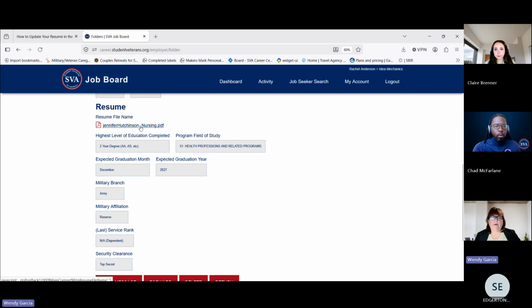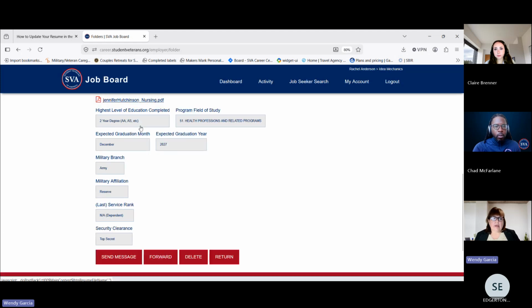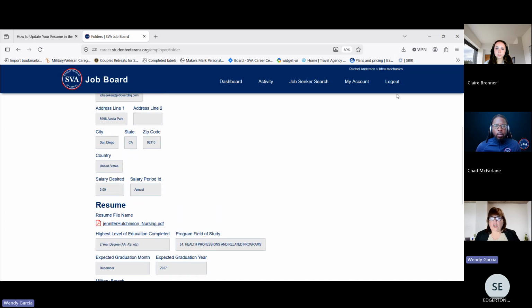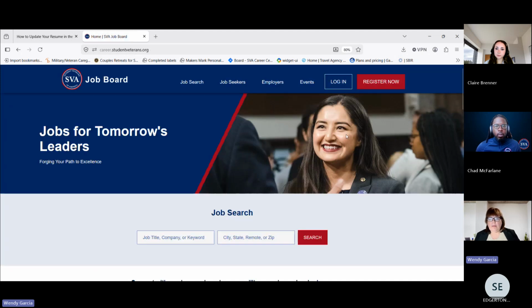They can actually click on the resume, and this is your preferred resume. They can click on that. They can send you a message by clicking on send message. They can forward this to one of their other coworkers, or they can return back to the search. So this is why keeping your profile updated is really important, and being able to show that in there. So that's a quick overview of the job board and what today's topic is about: putting your resume in and then keeping your profile updated.